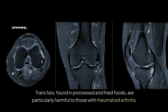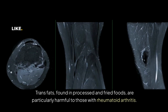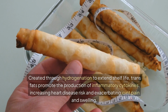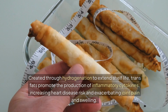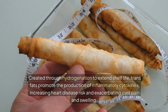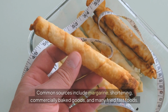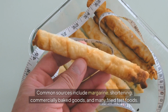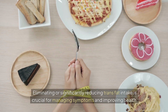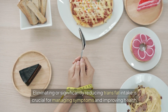Trans fats found in processed and fried foods are particularly harmful to those with rheumatoid arthritis. Created through hydrogenation to extend shelf life, trans fats promote the production of inflammatory cytokines, increasing heart disease risk and exacerbating joint pain and swelling. Common sources include margarine, shortening, commercially baked goods, and many fried fast foods. Eliminating or significantly reducing trans fat intake is crucial for managing symptoms and improving health.